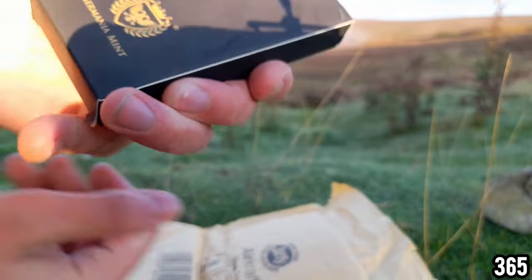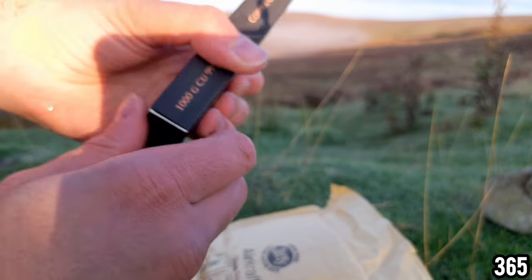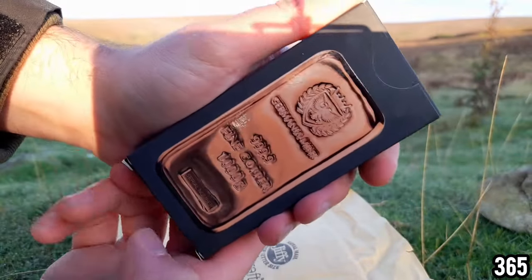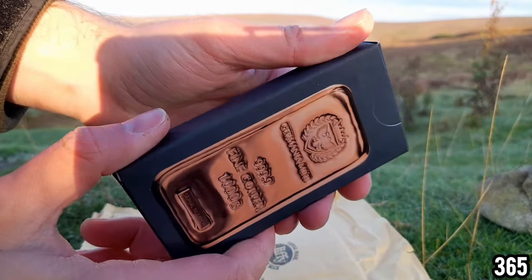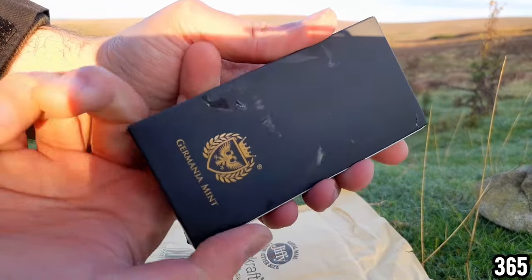Really, really nicely presented in this box. This cost me £49.99. So just under £50.